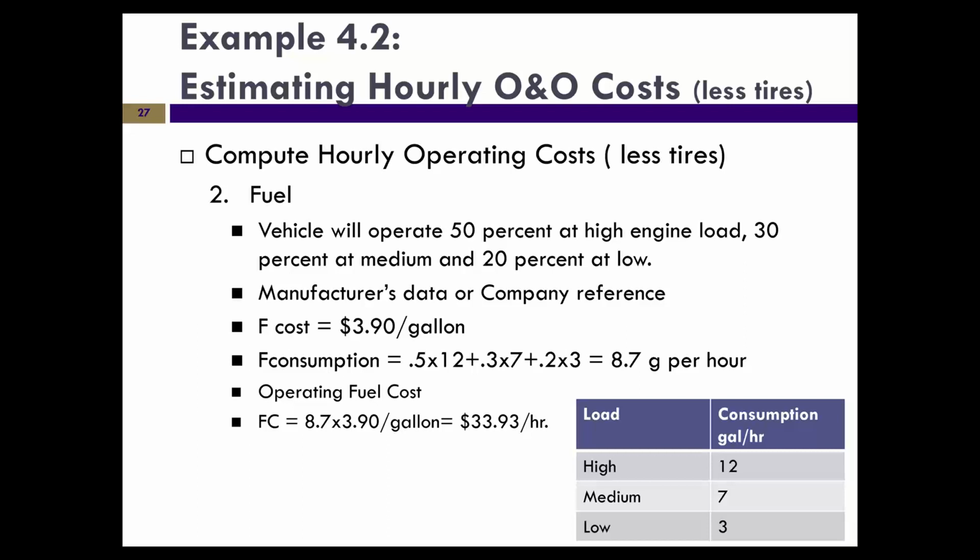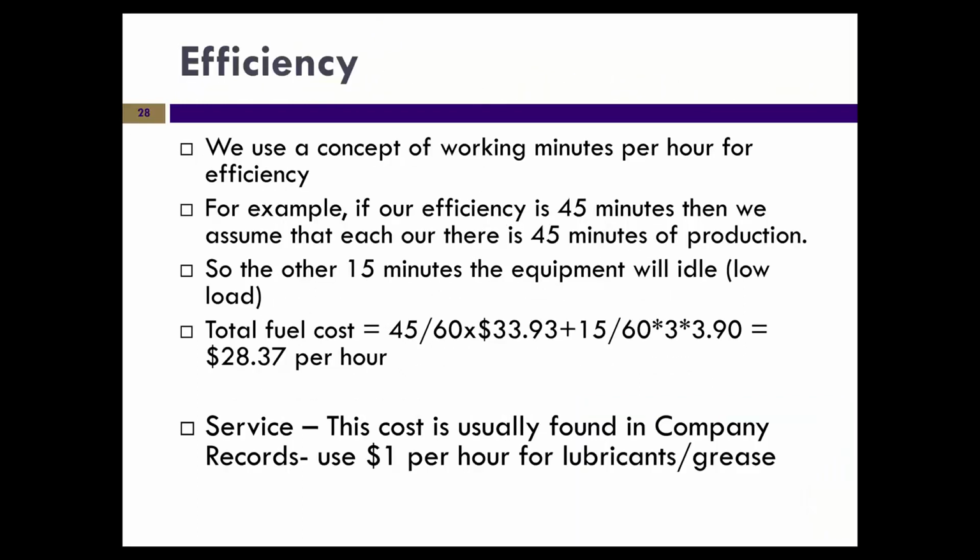Our fuel cost, based on a fuel price of $3.90 a gallon and 8.7 gallons per hour, means that we spend $33.93 when we're operating. But we now have to take into account our efficiency. We talked about this already. This is the number of working minutes per hour. In this case, we think we're going to get a 45-minute hour in production. So for 45 minutes, we're going to be pushing and working at that $33.93 we just calculated. And 15 minutes every hour, we're going to be sitting idling, not doing any work.